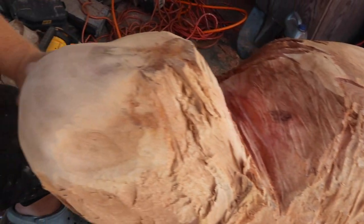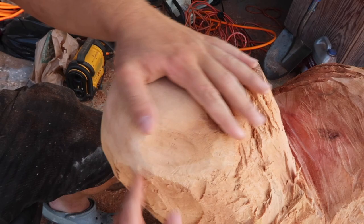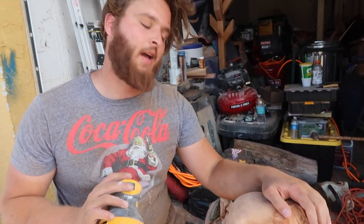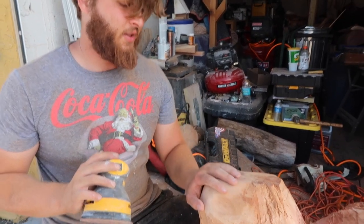This compared to this, just look how smooth that is. It feels smooth too. Well, that's just the beginning. This is a 60 grit. We've got to take it all the way up to a 400. Holy crap, the time. We're done. Then we oil it, but that's a long way away. But the whole thing's got to look like that.